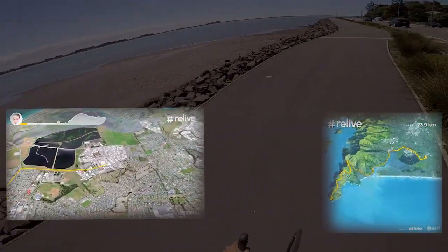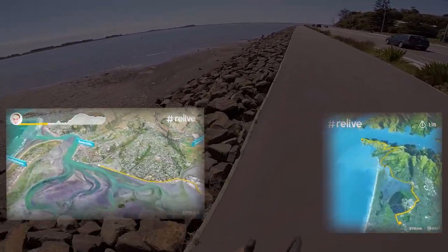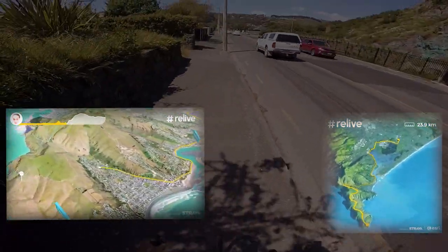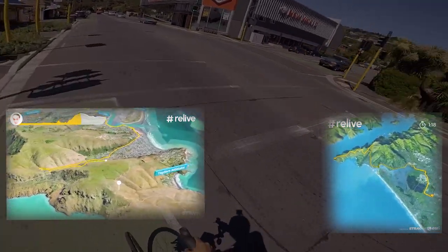Today we're bicycle exploring the Godley Head part. Basically, it is a tiny little peninsula that's stretching out into the sea. It's a part of the mountain edges around the Banks Peninsula region. It's really close to Christchurch, around an hour to 40 minutes bicycle ride to there.